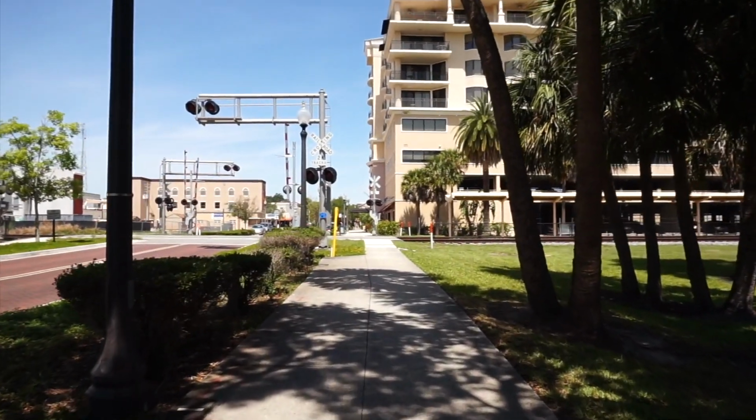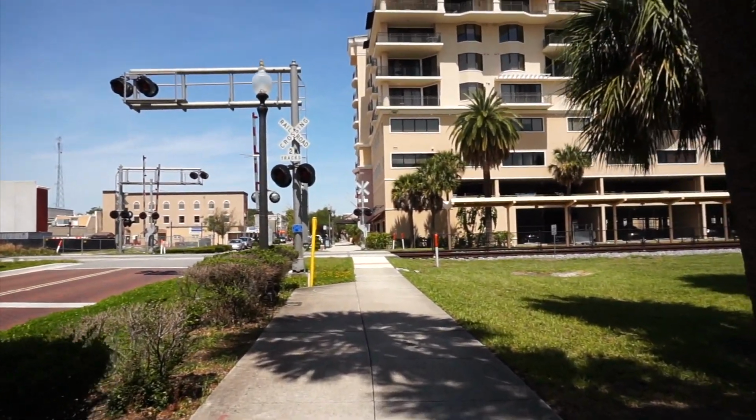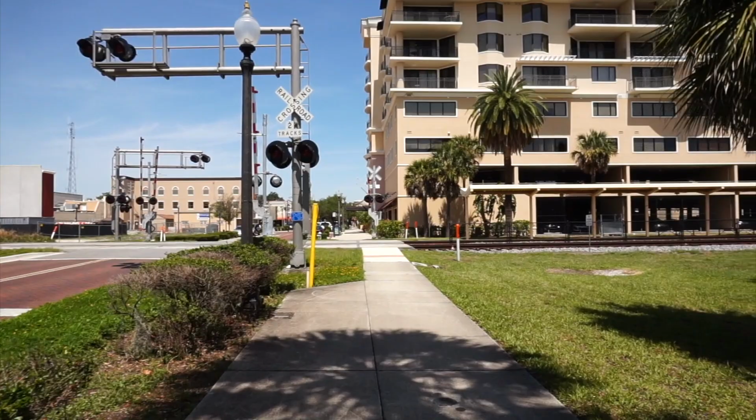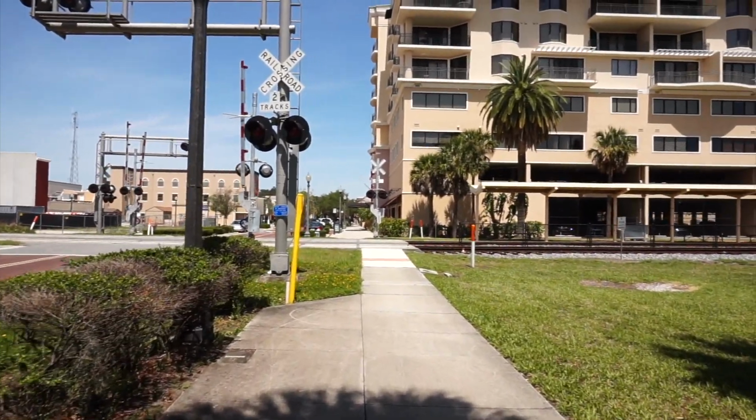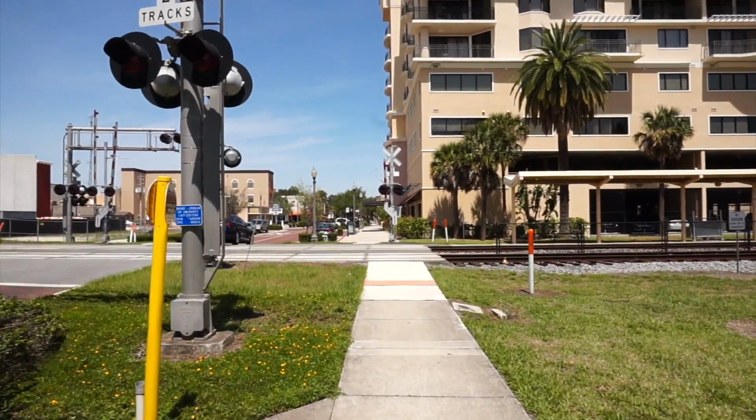But for the main focus of today's episode, we've got to go back to Broadway and down the street just a little ways. But that's okay. I'm using this time to get out and stretch my legs, get a little bit of exercise in.